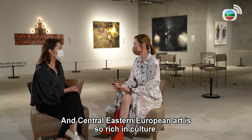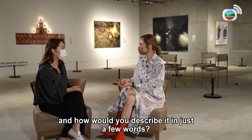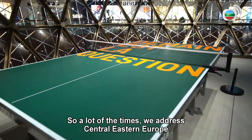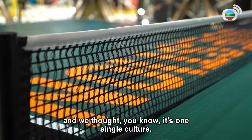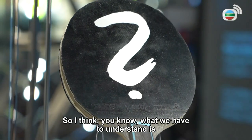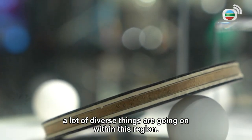And Central Eastern European art is so rich in culture, and how would you describe it in just a few words? I'll say it's rich, profound, and also very diverse. So a lot of the times we address Central Eastern Europe as one whole region, and we think it's one single culture. But inside, it's actually a lot of countries and a lot of unique cultures there. So I think what we have to understand is a lot of diverse things are going on within this region.